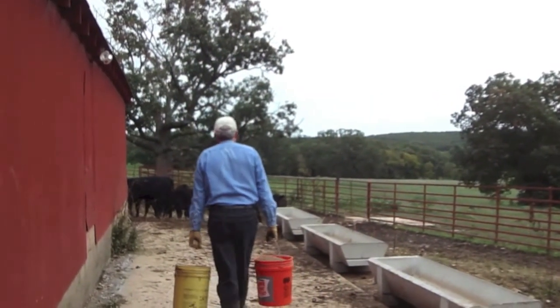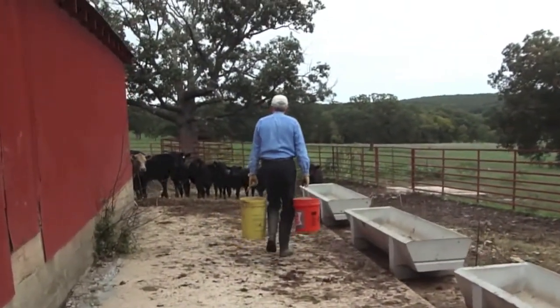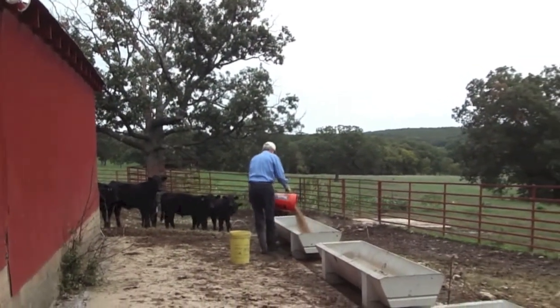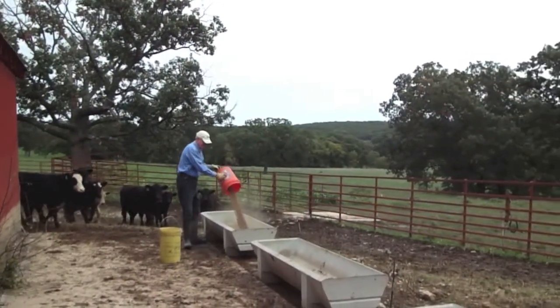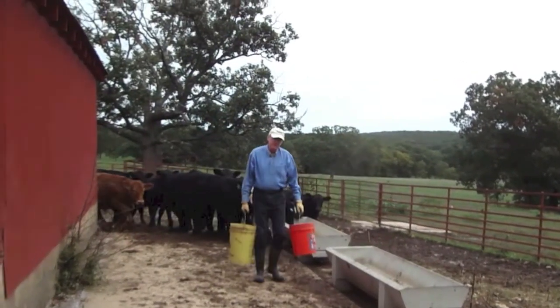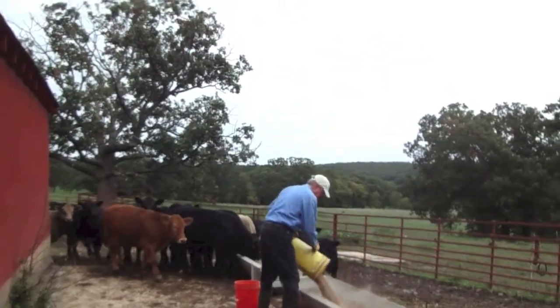And the calves come running as soon as they see me with the buckets. So these are calves that were born in the spring. They weigh about 400 pounds a piece right now. And they gain about 3 pounds a day right now. So we'll keep them another month or two. And we'll sell them when they get to be 500 or 600 pounds.